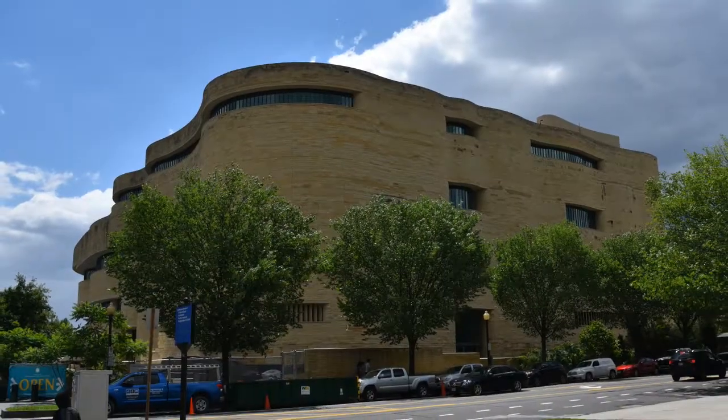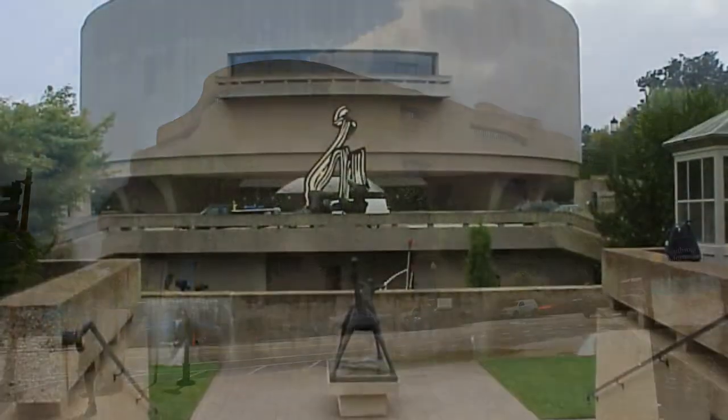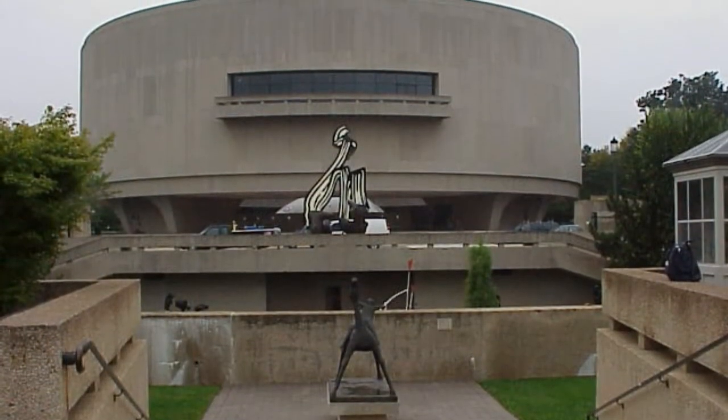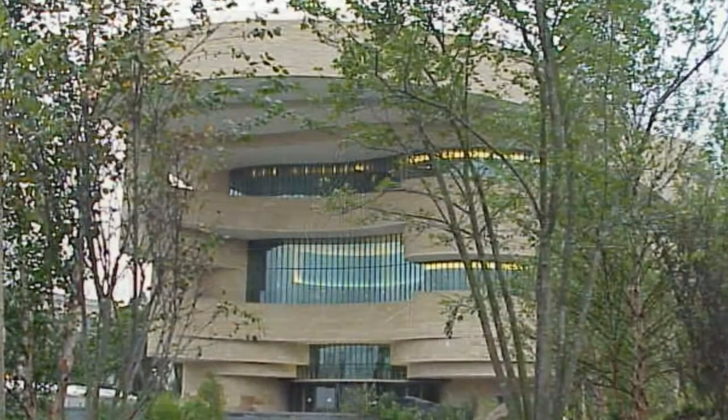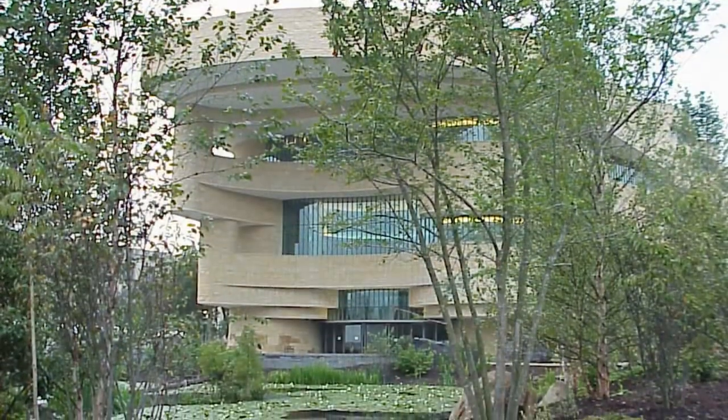All right, so back outside the building. This was one of the last museums built on the mall. It's right next to the Capitol, and it's rounded in shape all around. It has certain stones outside in the four cardinal directions.